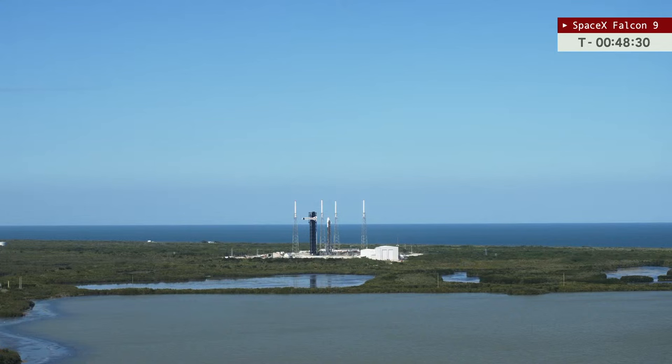The countdown clock now at T-minus 48 minutes and 24 seconds. We're taking a look at Space Launch Complex 40 from the roof of SpaceX's payload processing facility. This is one of the isolated views that SpaceX is providing to us for this launch. As you can see from this image, the conditions here at the Florida spaceport are looking ideal for a liftoff of the Falcon 9 with the Cargo Dragon spacecraft aboard.